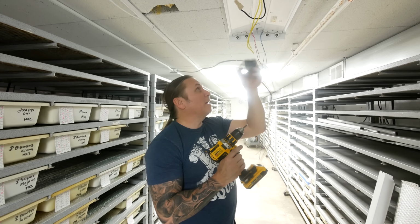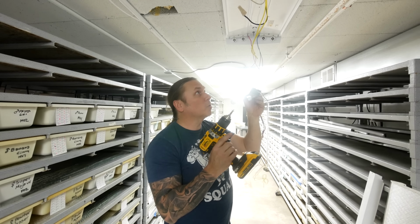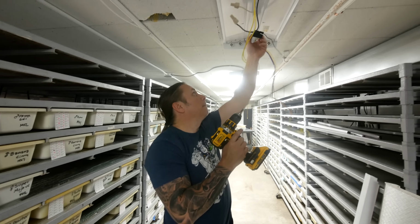So this is the new ballast. All I have to do is put it up there, secure it, get all the wires all nutted up, and then hopefully this light will work.